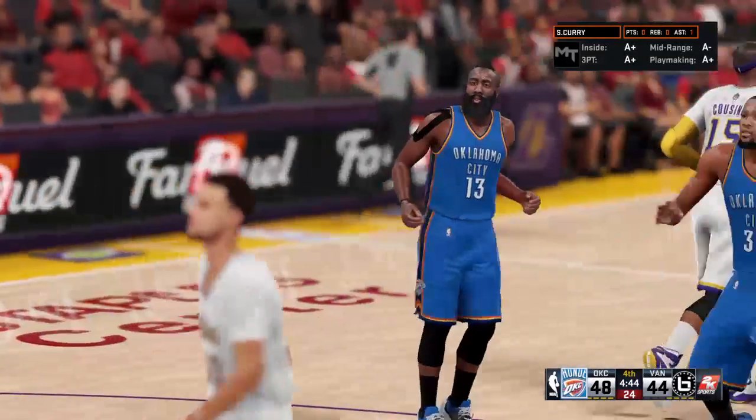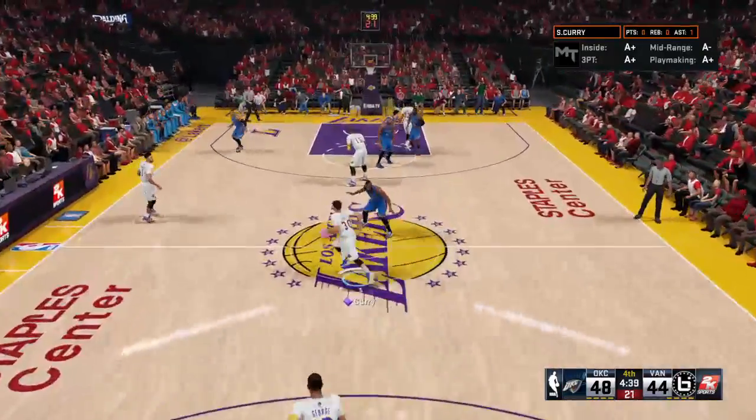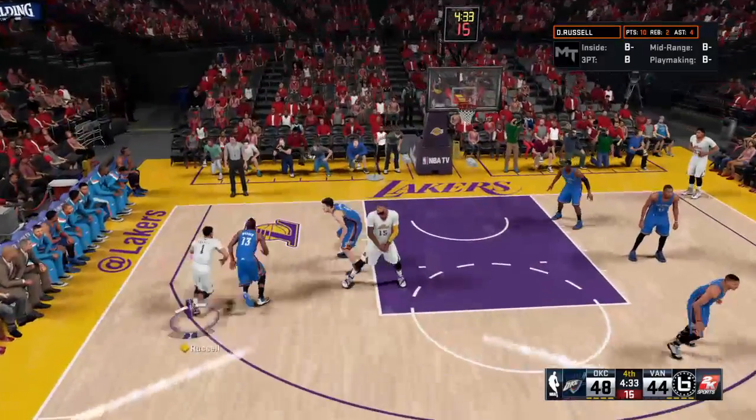Yeah, it didn't go down, but you'll take that shot every single time, Greg. That's good offense. He's definitely turned things around in this game. I mean, he was more of a background player in the first half. He's jumped center stage now.